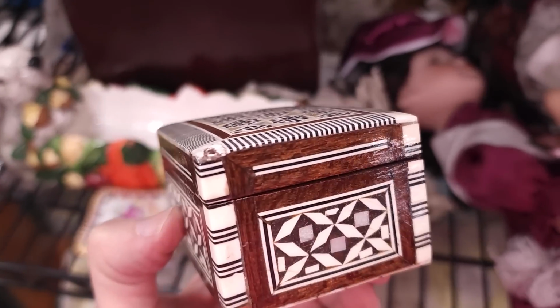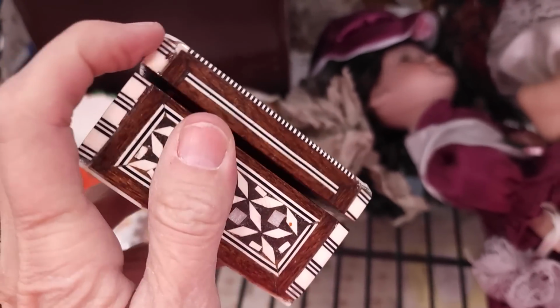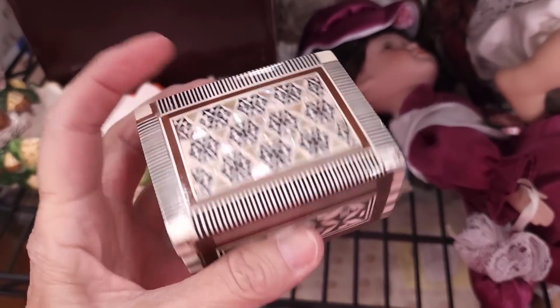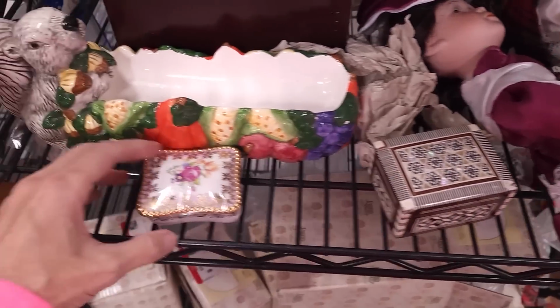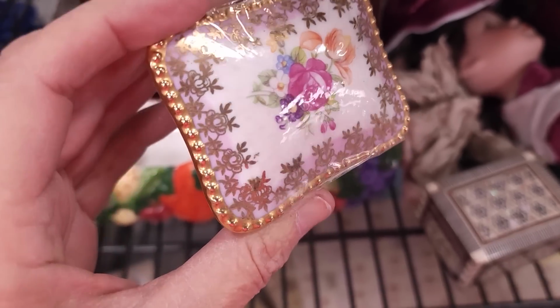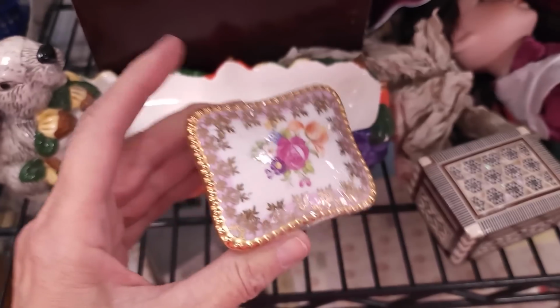I'm looking at this little box and trying to decide if that damage can be overcome. I mean, 99 cents is a pretty darn good price, but it's quite damaged. Little trinket for $4.99. It's cute, probably worth about 10 bucks.